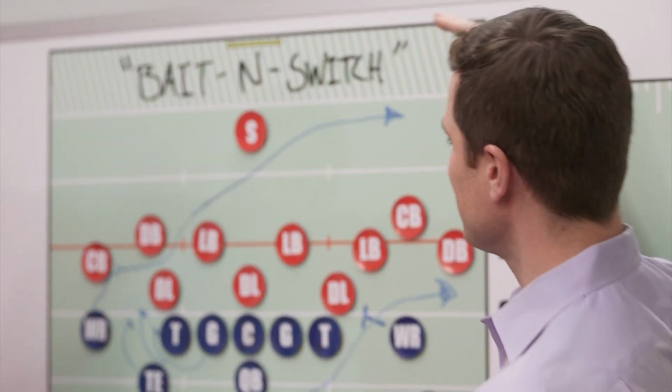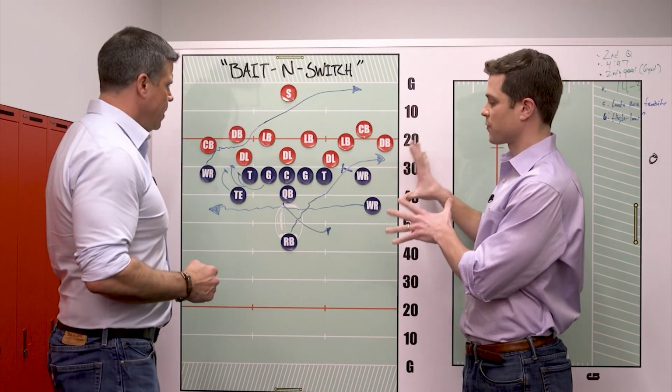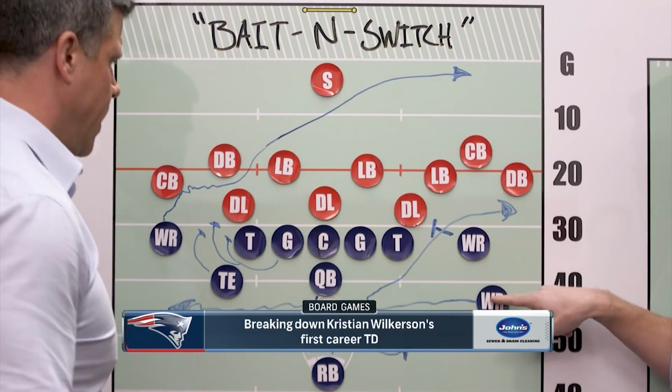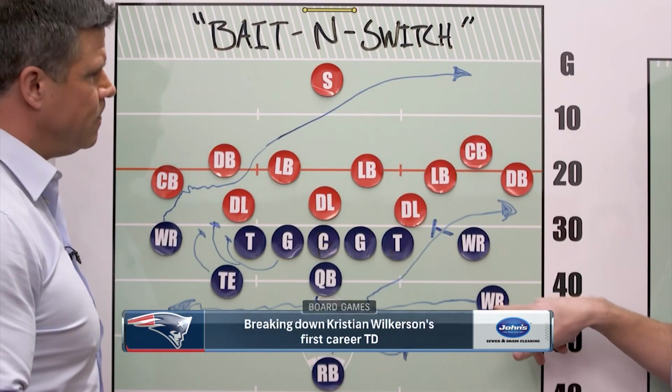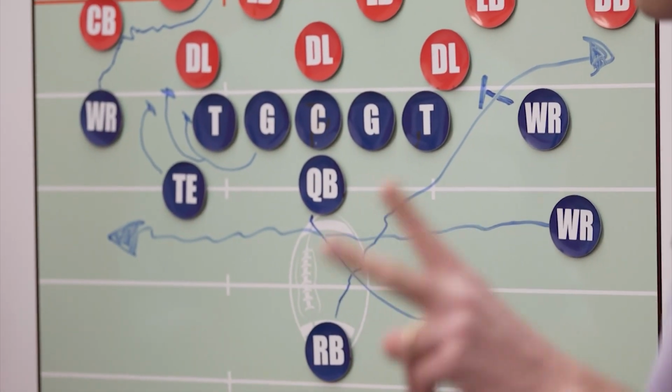Ted, we've got bait and switch written at the top of the board because we wanted to take a closer look at this first Kristian Wilkerson touchdown. And what the Patriots had done earlier in the game was they took Kendrick Bourne in this type of alignment and handed off to him on end-arounds, these jet sweep end-arounds. Twice, they picked up 17 yards.